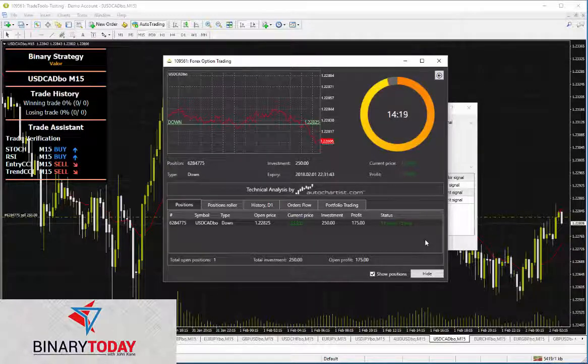Other people like to rely heavily on the trade assistant. You can see on the screen right now, we have the Binary Strategy Valor signal. This is a very high probable winner. And you can see below the trade history, below the pair, below where it says Binary Strategy Valor, is a section called the Trade Assistant.